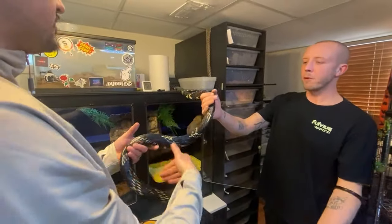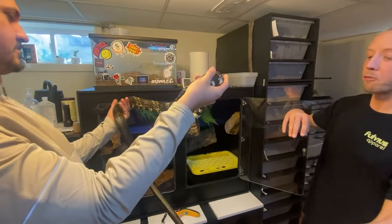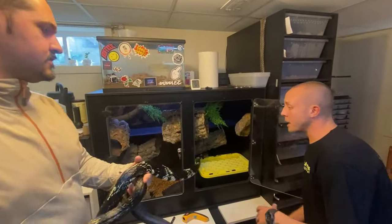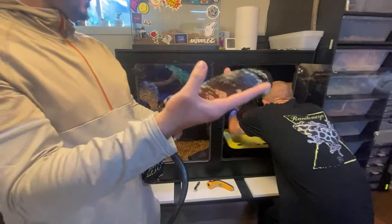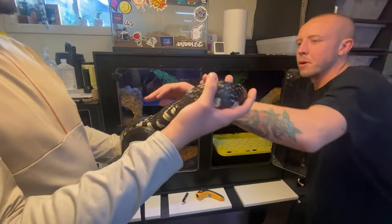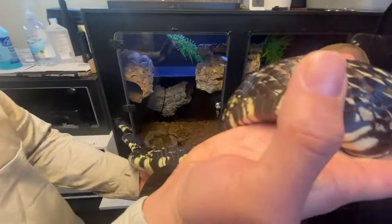They say another name for him is like a thunder lightning snake. They're definitely fast, they just go ripping through. What do they eat? Just mice, like a large, medium mouse. You don't want to overfeed them. They get overfed real easy. See, they've got a slender body. You want to see that keel going down the spine. Beautiful.